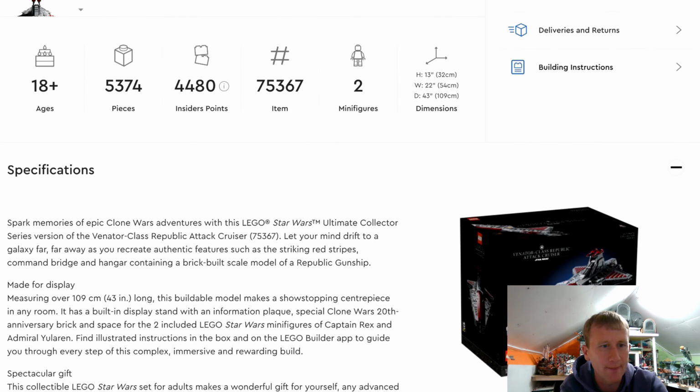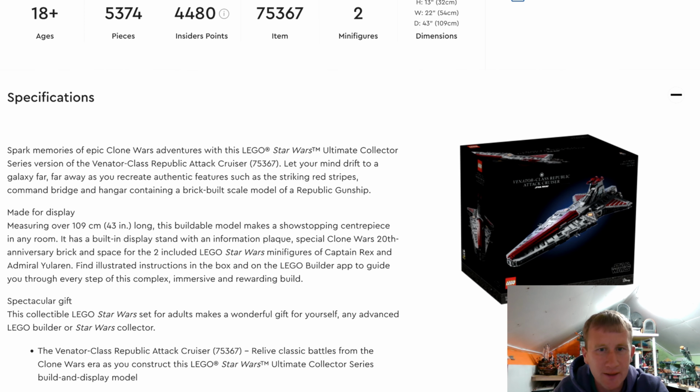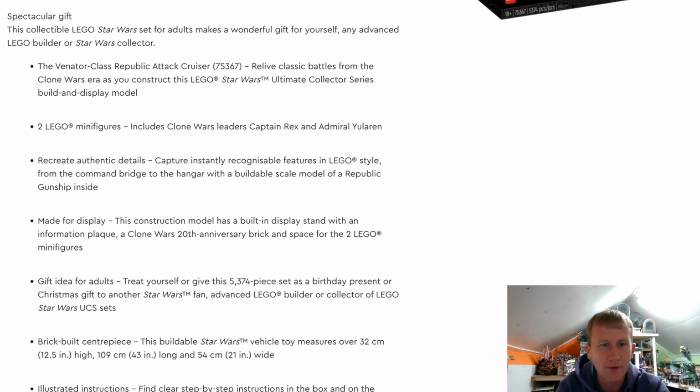What do we have? Right, measuring. It is 43 inches long, so it's got some length. And it is the Special Clone Wars 20th anniversary, and it includes two Star Wars minifigures, including Captain Rex and the Admiral. Right, what else? Has it got any other size information? It's got to be in the box.